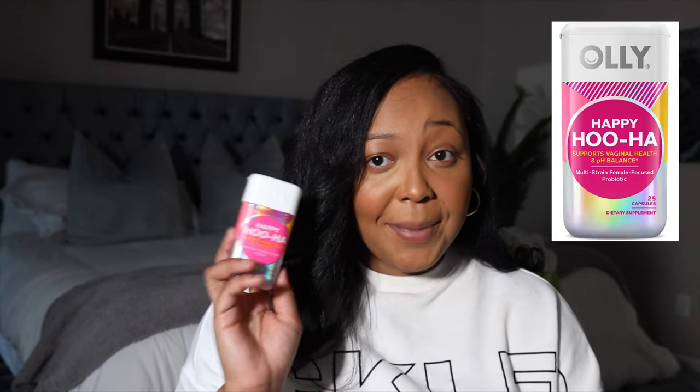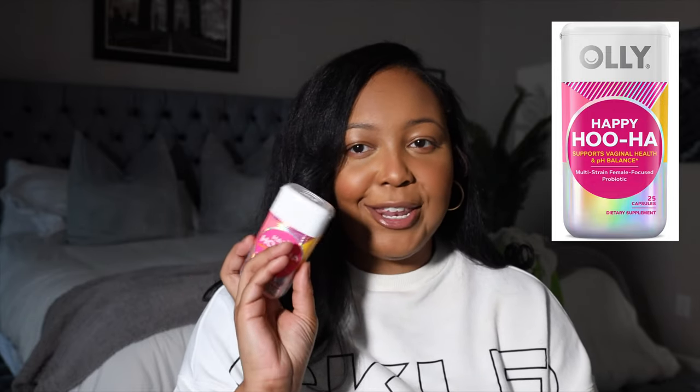Next, we're gonna move on to Ollie. Now, I know a lot of people use their multivitamins, the gummies. They're just a little too sweet for me. I can't do it, but this Happy Hoo-Ha, purchased it like 3 times. It supports vaginal health and pH balance. It is a probiotic, you guys. Now I have moved on to the brand Ray, but I do go back and forth between the two.